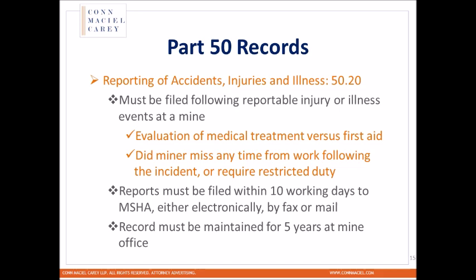So we want to make sure that when we are looking at our first aid treatment or our medical treatment, if someone was evaluated or diagnosed or provided some form of treatment, we also want to look at that definition of occupational injury and see, is it going to fit into this category? Because then, regardless of their ability to continue or the lack of treatment that they receive, it may still be reportable.